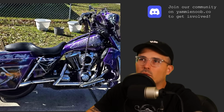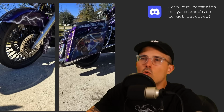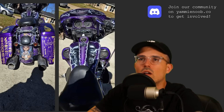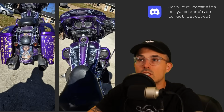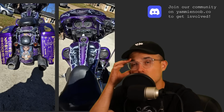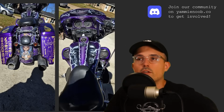That looks like Arabic right here. Masonically themed. Oh my god. Oh my god, dude. The paint job is insane. What is this? It's like Egyptian with skulls and it's purple. Holy shit, God. You know what? I think I figured it out.